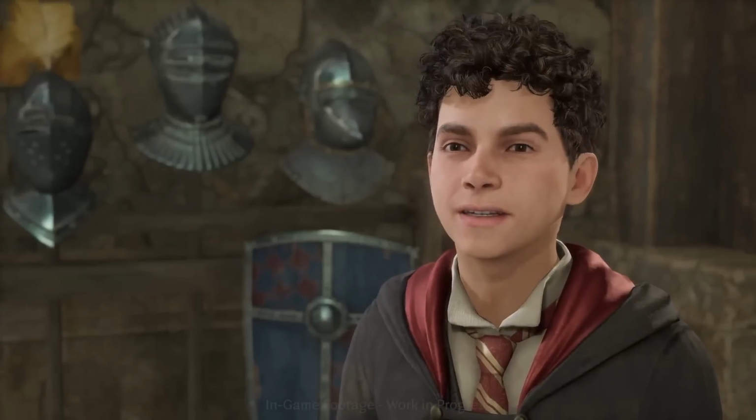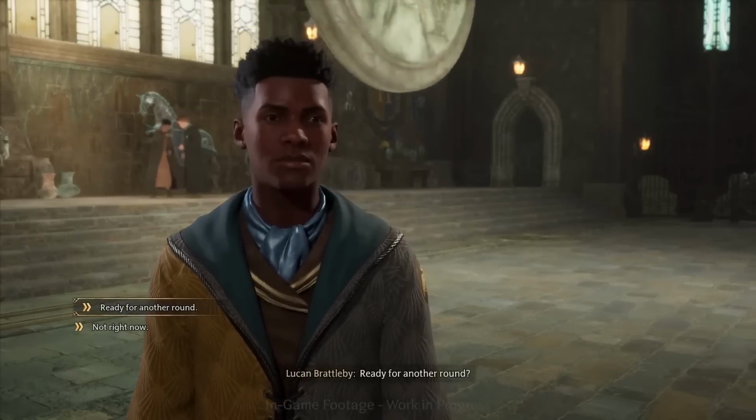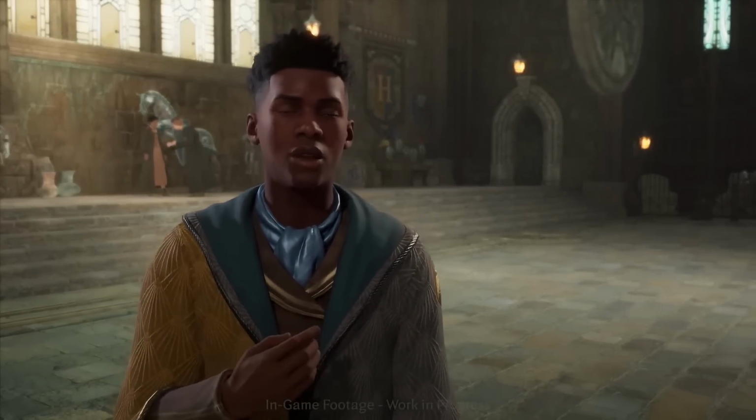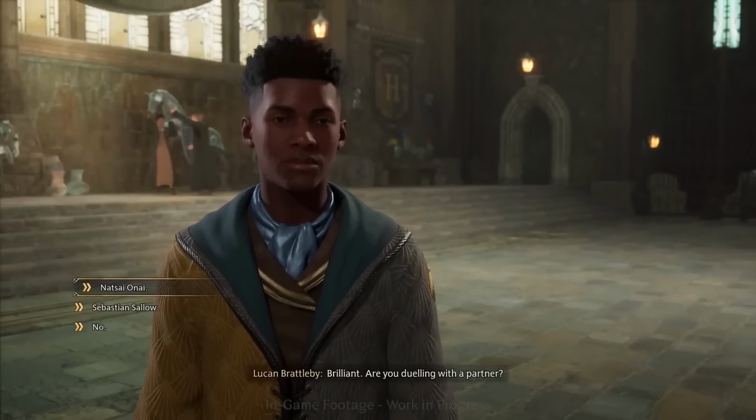Now, we see them here in the Crossed Wands Dueling Club and have a moment where we could actually choose to have one of them as our partner in the duel, or no one at all. Because of the way this gameplay showcase was set up, there was a lot of talking over the actual gameplay, so we didn't get to hear a lot of what was going on.